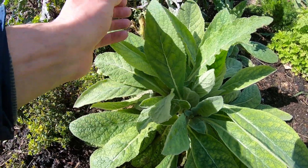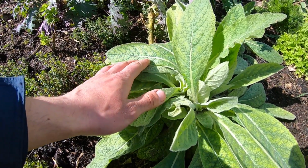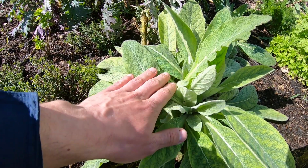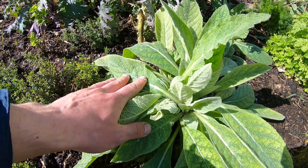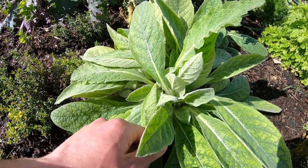Not the traditional cowboy that we know of in westerns, but it's very beneficial to the lungs, making a tea from the leaves, and you have a flowering stalk in the second year, so this is a biennial. This is actually one of the only plants that we grow here that is not a perennial, but it's definitely worth having. It also self-seeds very dependably.